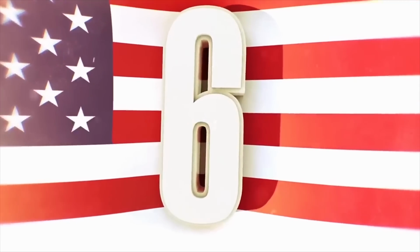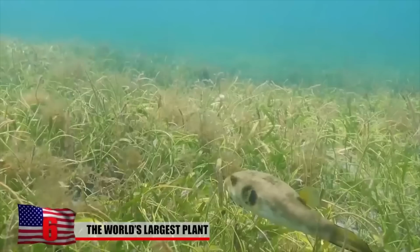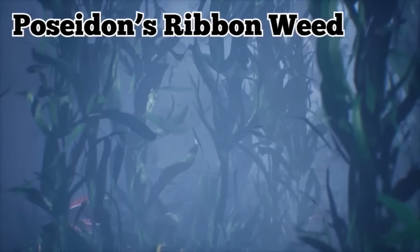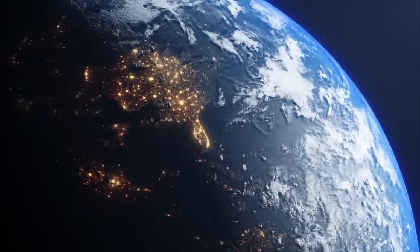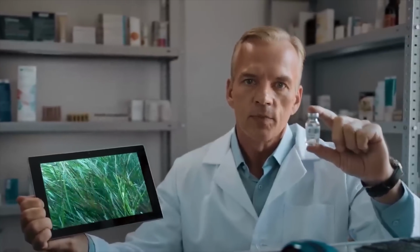Number 6. The world's largest plant. In Shark Bay, off Australia's westernmost point, a vast patch of seagrass the size of Cincinnati covers the ocean floor. Known as Poseidon's ribbonweed, the 70-square-mile blanketing of vegetation is considered the world's largest plant. Some even argue that it's the world's largest living organism.